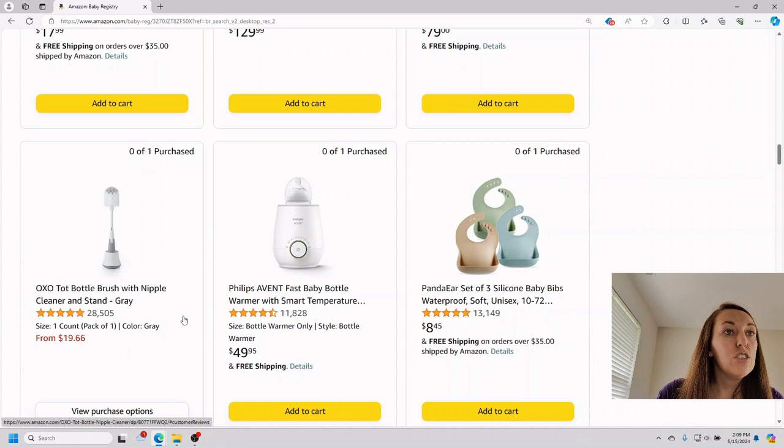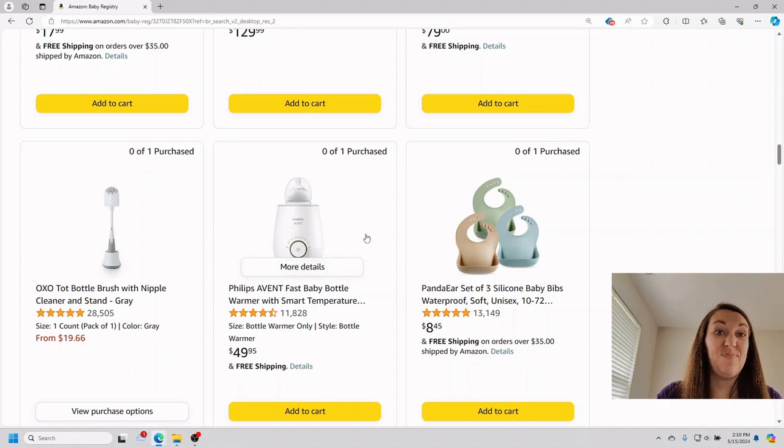All right, bottle brush. They come in handy, yeah. Baby bottle warmer. I don't think this is necessary. I just don't. Sorry, I'm not a big fan of baby bottle products.